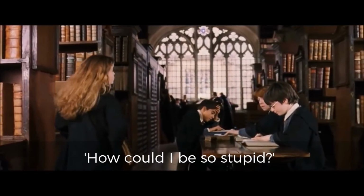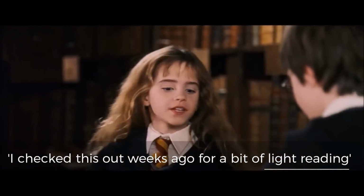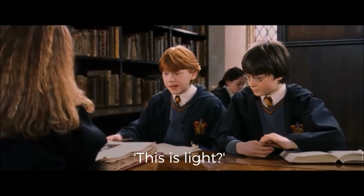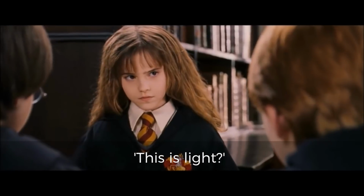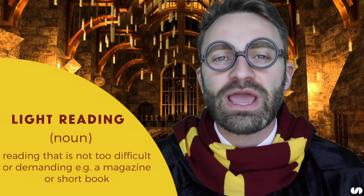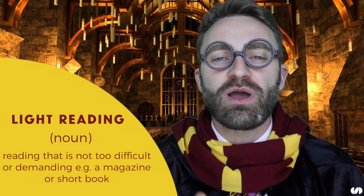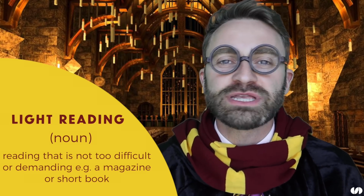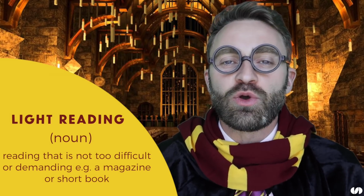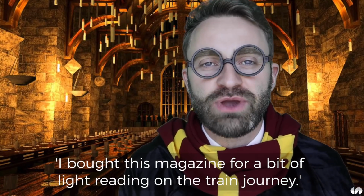"How could I be so stupid? I checked this out weeks ago for a bit of light reading." Light reading is just reading content that's not too demanding. It's quite easy to read. It doesn't have complicated words. It's quite pleasurable. So for example, just a magazine could be light reading. So you might say, I bought this magazine for a bit of light reading on the train journey.